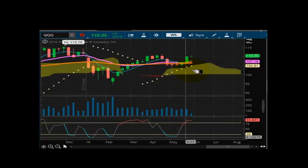And looking at the QQQ or cubes, 110.35 and well supported at 104.81. This market is flat. Look at the trend lines that are just stretched out here sideways. Overbought, trying to lock in something, trying to get something going, wants to head toward 115. I think it could be successful, again, if we can get some momentum behind it.